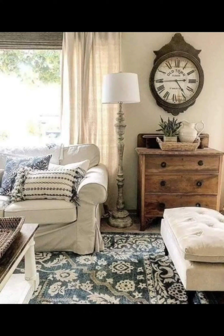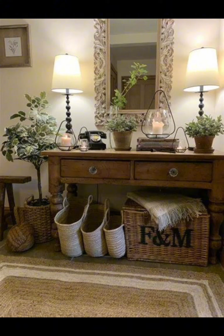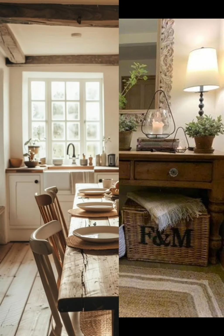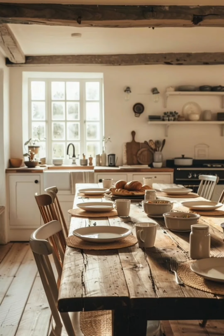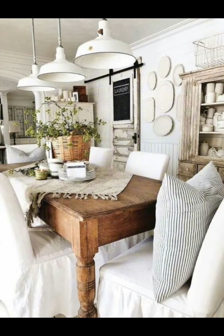In the bedroom, embrace simplicity with a touch of romance. Layer in vintage quilts and lace accents for that quaint, quintessential farmhouse feel. Soft lighting from antique lamps adds to a dreamy ambience.